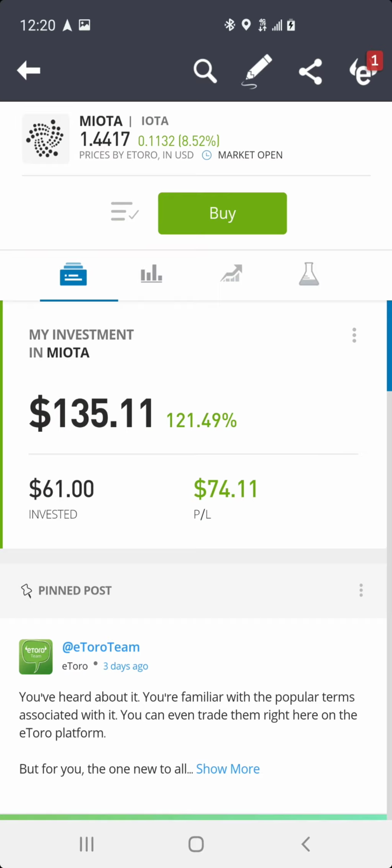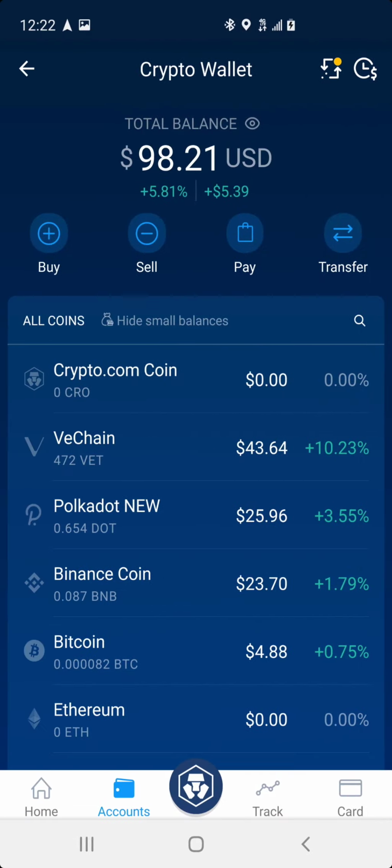Then we had MIOTA. It was up 8.52% on the day, up about 11 cents. It is currently $1.44 per coin. Put in $61. It's now valued at $135.11, up 121.49%. Total dollar gain of $74.11.